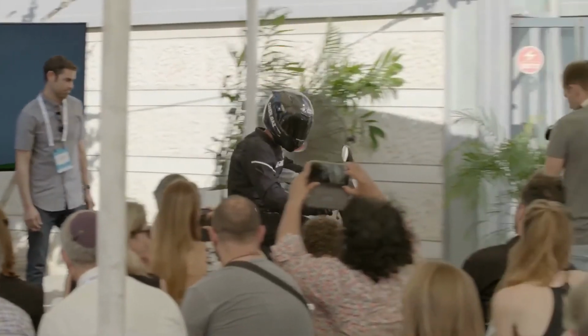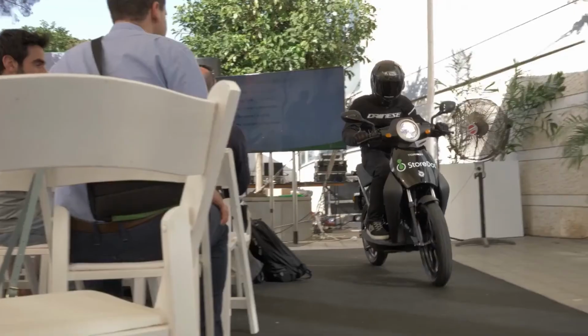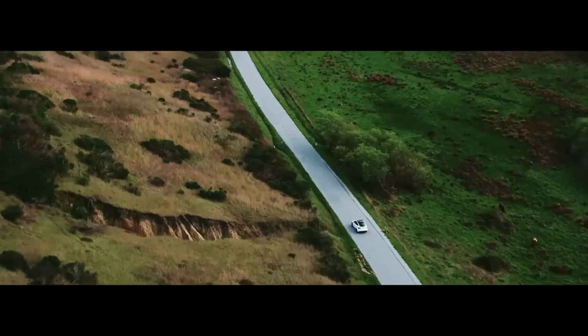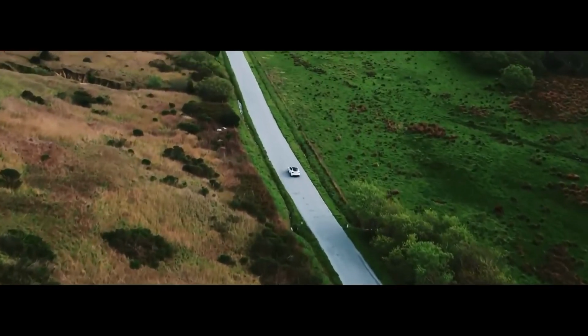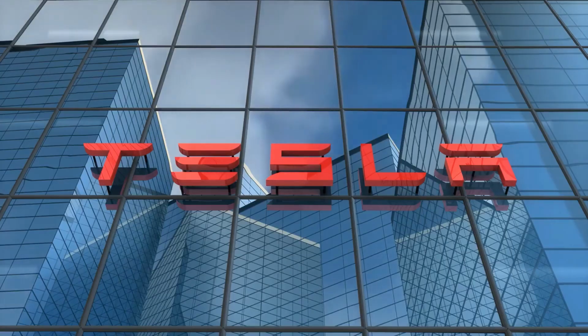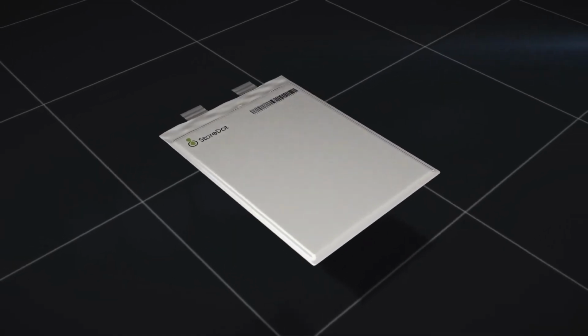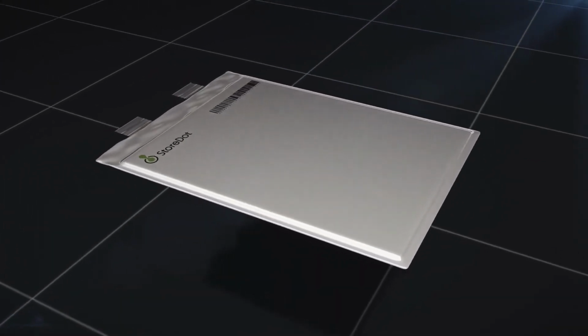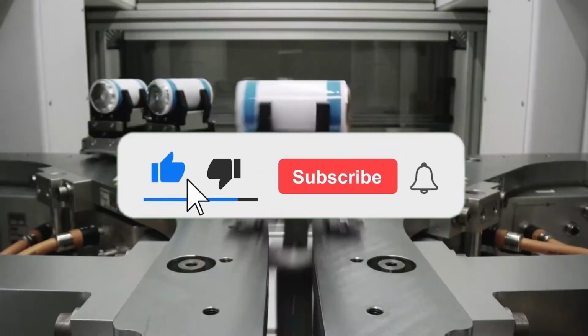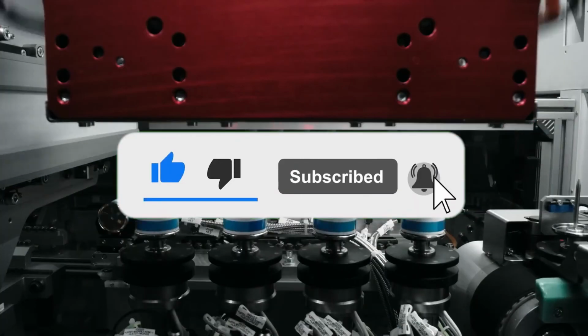Theoretically, the 10-minute charging time of the 4680 prototype is very compelling, as is the 5-minute charging claim. But electric vehicle drivers won't be truly excited until this prototype is seen in action and commercialized. Also, we look forward to hearing which automaker StoreDot partners with. Will it be Tesla? What do you think about StoreDot's battery technology? Do you think StoreDot will be able to mass produce and commercialize the 4680 battery? Will it be available before Tesla's 4680 battery?